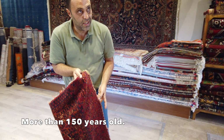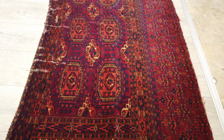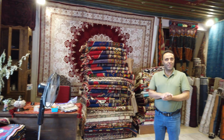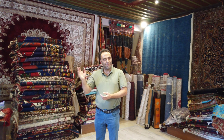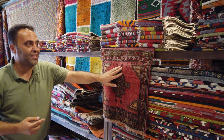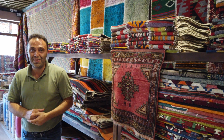More than 150 years old. The white color, like this. This carpet is over 150 years old. How many years have you been collecting all of these? Also my father's job. I have also 20 years son, so I give my son. This is my family job. 1961, 60 years ago, my mom making this one. That's very special for me. This is 60 years, still good condition.